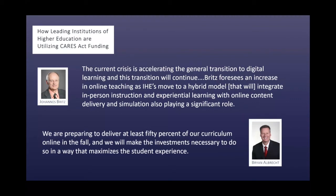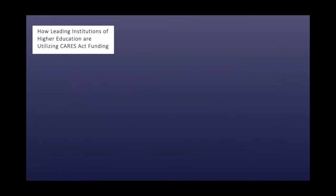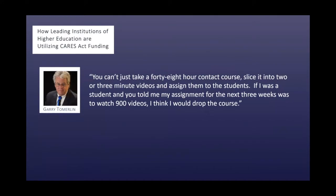Or this from the CEO of Gateway Technical College, who says, "We are preparing to deliver at least 50% of our curriculum online in the fall, and we will make the investments necessary to do so in a way that maximizes the student experience." And just as a reminder that distance learning is so much more than a Zoom meeting or a YouTube video, the former Deputy Assistant Commissioner of Workforce in the Division of Workforce, Academic Affairs, and Research at the Texas Higher Education Coordinating Board, Gary Tomerlin, shared this: "You can't just take a 48-hour contact course, slice it into 2 or 3 minute videos, and assign them to the students. If I was a student and you told me my assignment for the next 3 weeks was to watch 900 videos, I think I would drop the course."